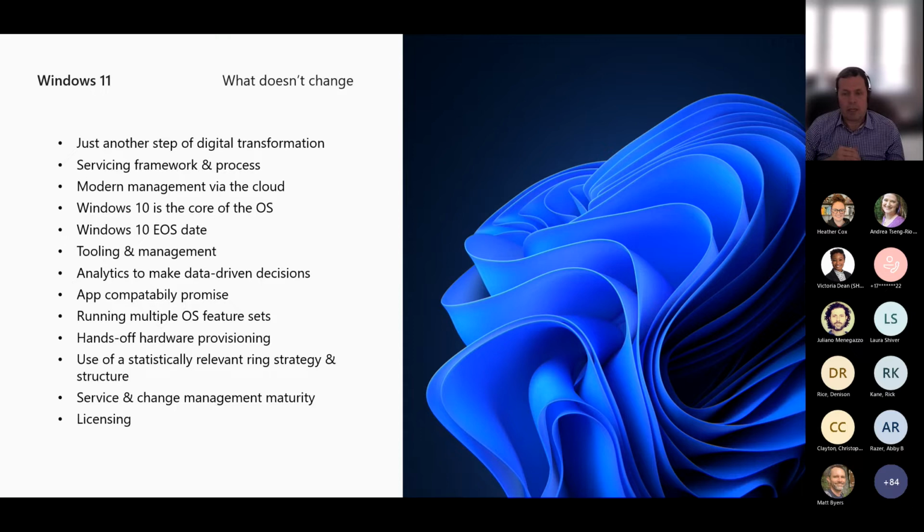Now, what I would suggest is that if you get down the road to a certain point, you can start buying new machines with Windows 11 on them. But a lot of the same policies that you use today to manage Windows 10 devices will work on Windows 11 devices as well. So if you're managing your device policies through Microsoft Intune, those same settings that you use in the settings catalog will work on a Windows 11 device as well.